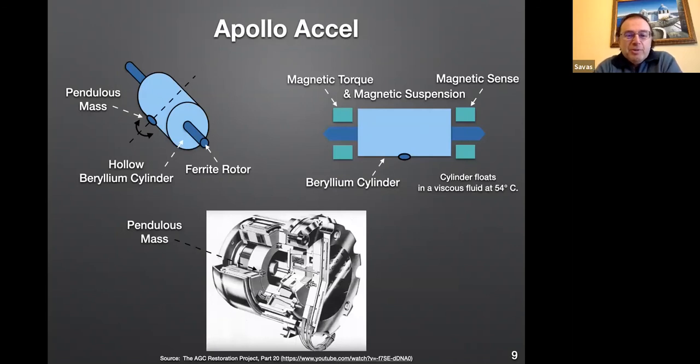So basically it was just a pendulum. It was a cylinder. At the end of the cylinder was a very small mass, and then the whole cylinder would just oscillate, just like a pendulum. And you can see in the cutaway here, the mass itself of the pendulum, to me, looks like it's just a tiny screw set in this groove.